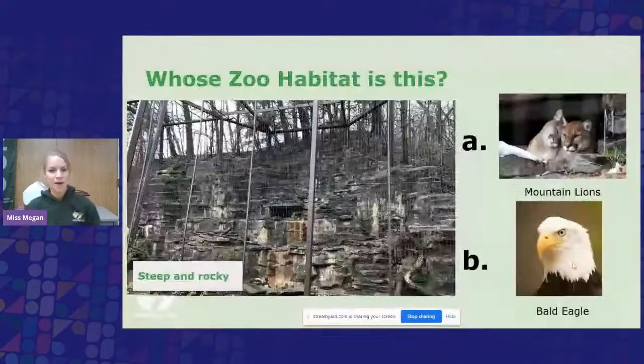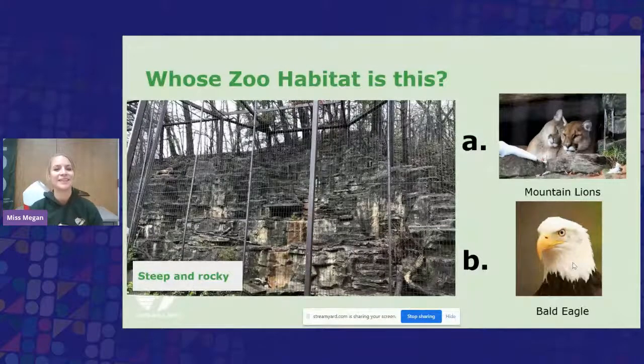So now that we've met one of our Michigan animals, we're going to see what the habitats in the zoo look like and see if you can match the animal to the habitat. So when we build habitats in the zoo, we design them for whatever the animal needs. And because different animals need a few different things in their habitat, they look really different from one another.